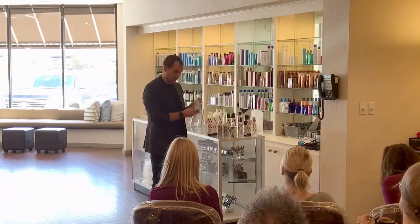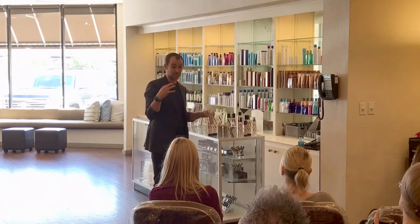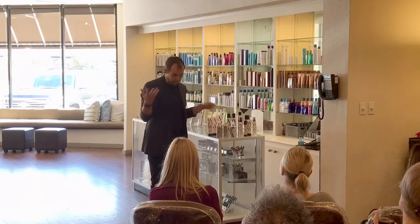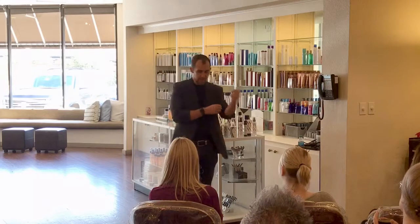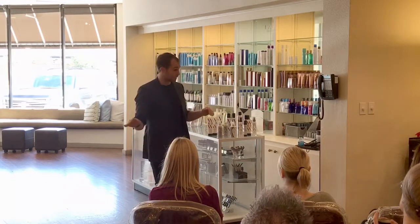And then you've got the coconut, which is for smoothing rough, coarse textured hair, okay? And we all know that you get that when you color treat a lot. And it's kind of like the best way to describe it, because this is kind of like my go-to, this coconut cocktail, for smoothing hair.